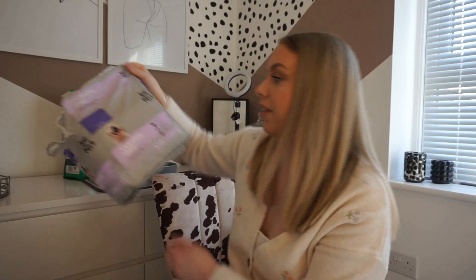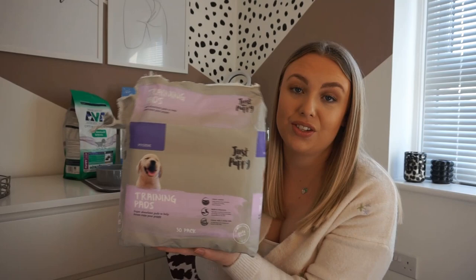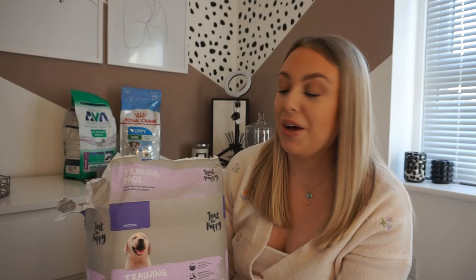Then another boring thing, we just picked up these training pads. I did open them just so I could see what they look like, but they haven't been used yet. They are just puppy training pads, a pack of 30. That might be super ambitious, just picking 30 up. But I'm hoping, fingers crossed, that he does well and doesn't need any more of these. But I'm fully expecting to have to buy some more of these, but that's okay.